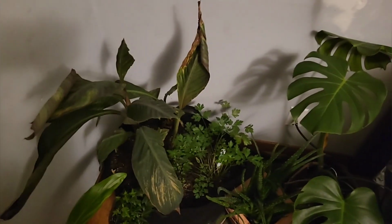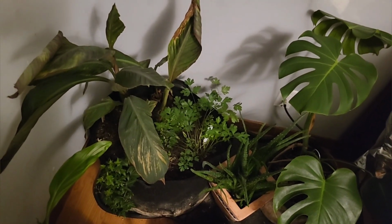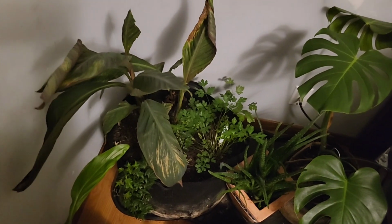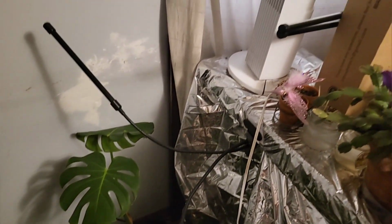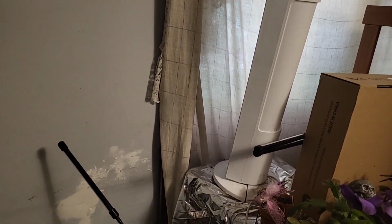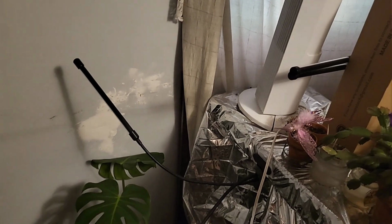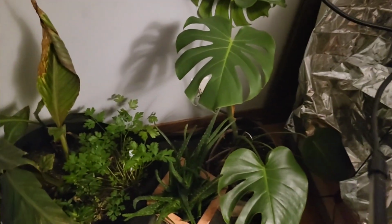Alright, I had to move some of my plants, and I've noticed that some of them need more aeration than they were getting. I did add a fan, and that takes care of some of my heater problem. I know it's not sexy. I don't care about how it looks. I need it to function and not burn my plants, because the heater will.